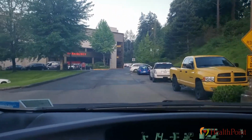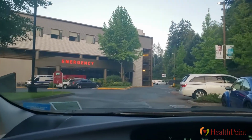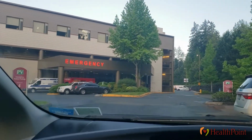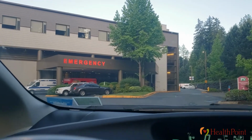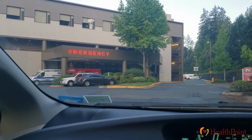So here around the back side is the emergency entrance, and you'll notice the big emergency sign in red. So just head on in there, let them know that you're checking in, that you're pregnant, and then they'll call someone down from the labor and delivery department to come get you.